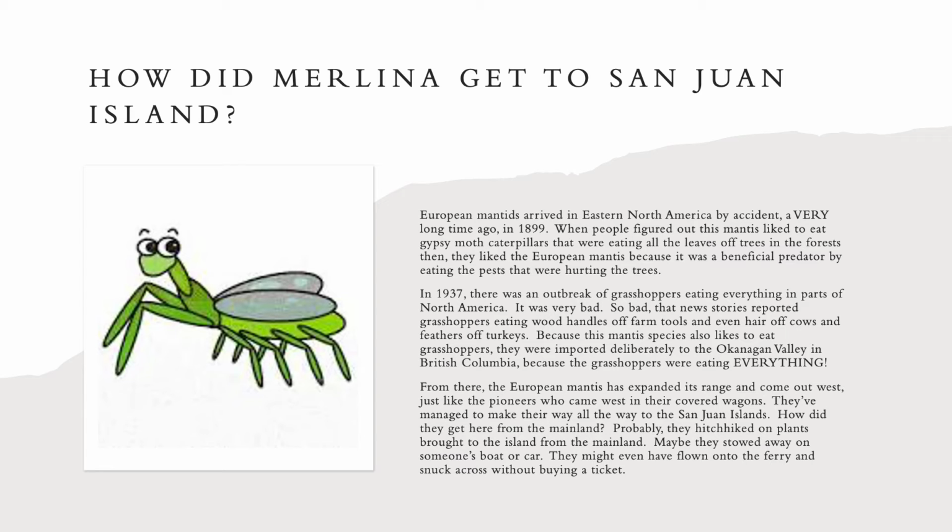From there, the European mantis has expanded its range and come out west, just like the pioneers who came west in their covered wagons. They've managed to make their way all the way to the San Juan Islands.